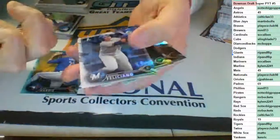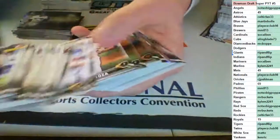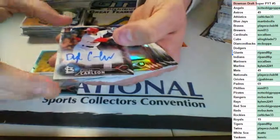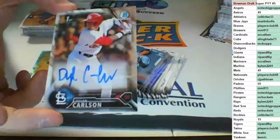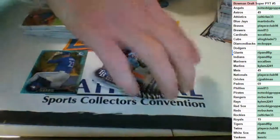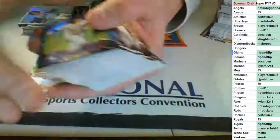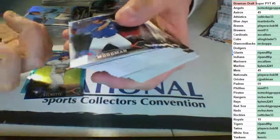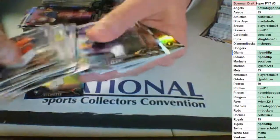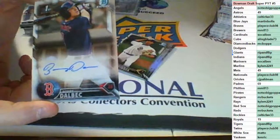John Harris, Blue Jays. There is an auto for the Cardinals. It's Dylan Carlson. Auto for the Cardinals going to SoCal Ben. Dylan Carlson. Bo Bichette, blue chrome for the Blue Jays at a 150. Auto for the Red Sox, Bobby Dalbec. Dalbec for the Red Sox, going to Papa.